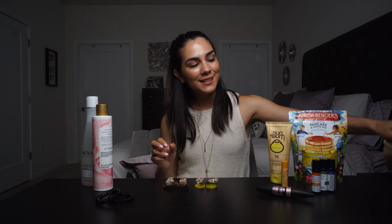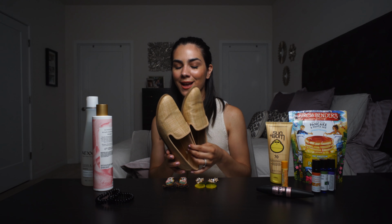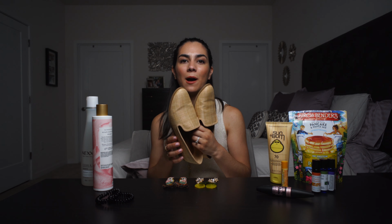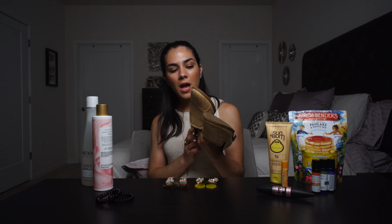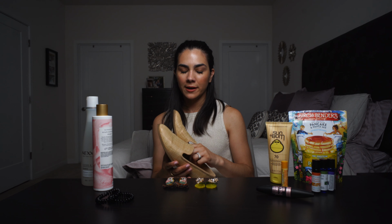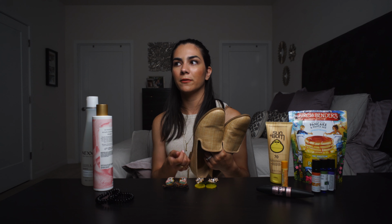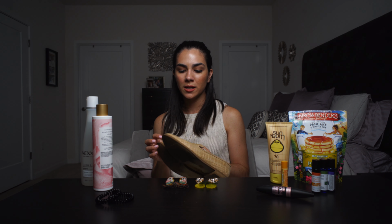But moving on to shoes, which is also still part of accessories. I recently purchased these shoes. They're flats from Universal Thread. Love, love, love that it has that wicker effect. I believe it is true wicker, to be honest. It's just more sturdy, which I do appreciate. I purchased mules that are wicker, and you can tell it's real wicker.